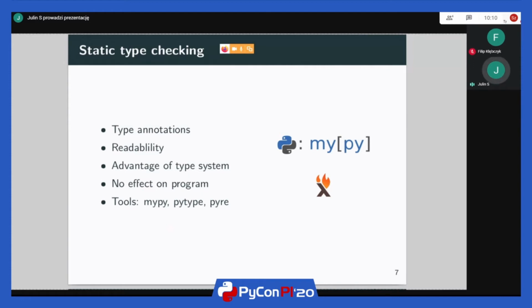And using type annotations would have no effect on your program. Whether with or without type annotations, your program execution would remain the same. There will be no effect, which is an added advantage. So tools like MyPy, PyType, and Pyre can be used to perform static type checks on your code.